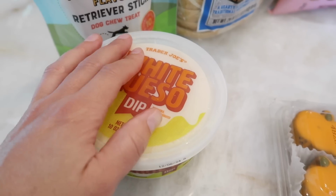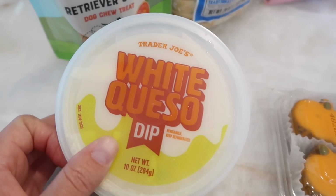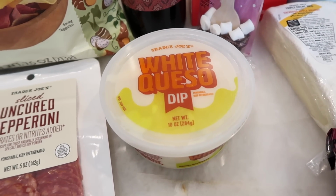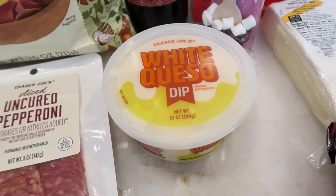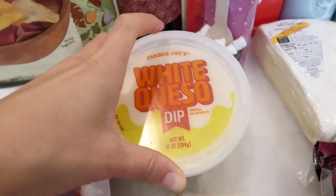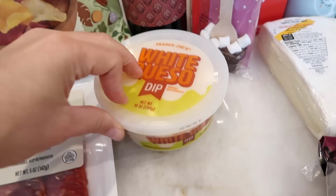We don't have any soft pretzels. Tim's been saying no. When we were at Costco, there was a big pack of pretzels that he's had before and he loves, but he said no, he doesn't want to get it. We do have pretzel slims that we'll dip into this probably, but I'm excited for this.